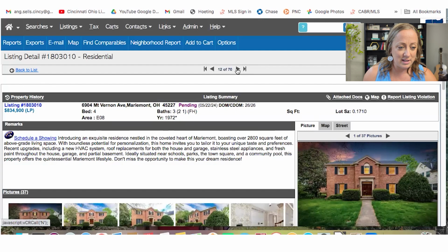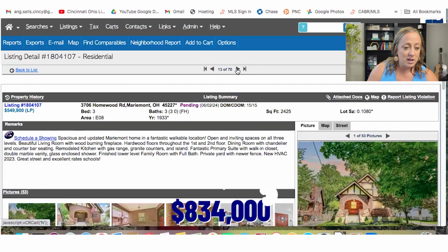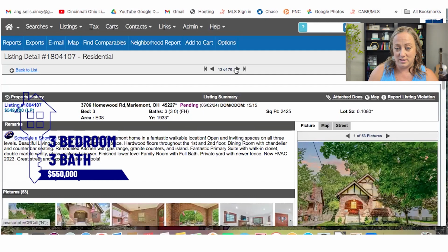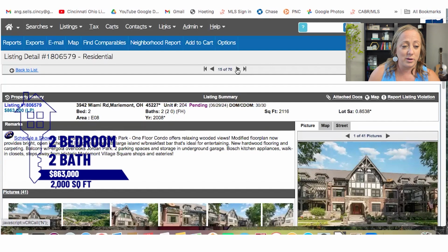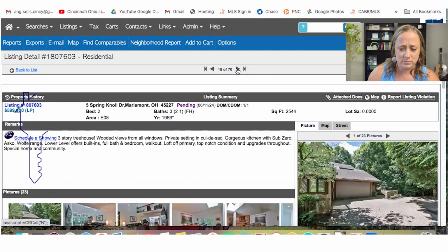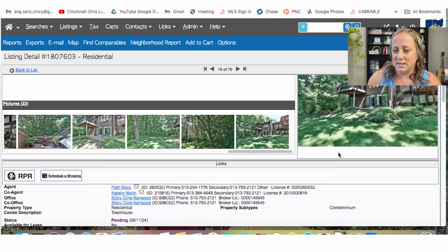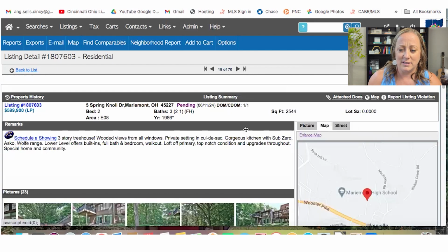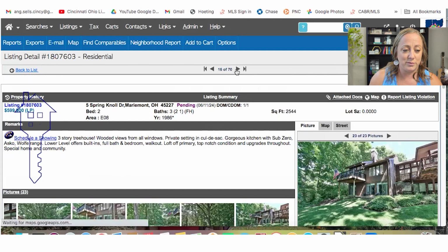This is a home on Mount Vernon that is listed at $834,000. You have one on here that's listed at $550,000. That's a 3-bed, 3-bath, about 2,500 square feet. You have another condo, 2-bed, 2-bath, about 2,000 square feet, $863,000. Oh, there's this, it's tucked back up away in the woods. It's just a cool little community. It's right up by Mariemont High School. This one is listed at $600,000. It's a 2-bed, 3-bath, 2,500 square feet.